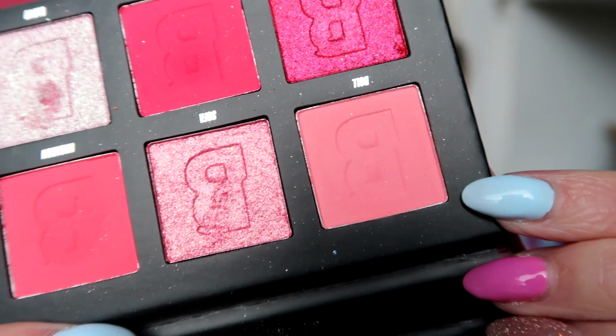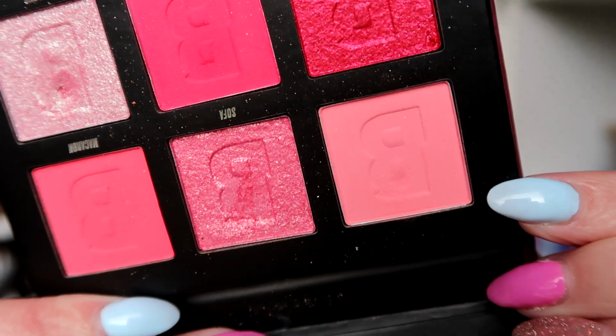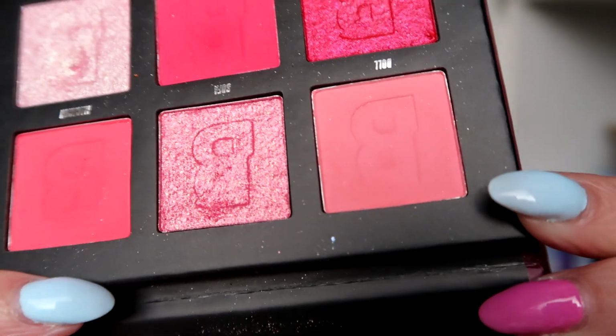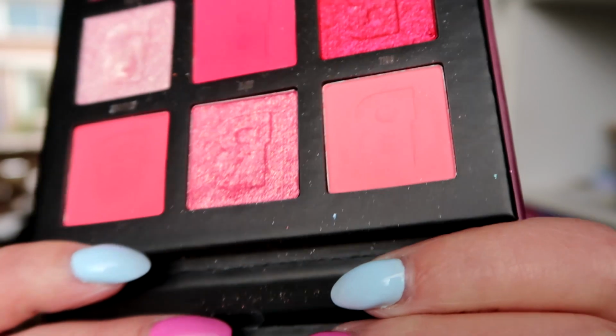Then the next shadow comes from my Beauty Bay Berries palette, and this was rolled in for the prompt A Shadow from a Monochromatic Palette. This palette is all pinks, as you can see, and I rolled in the shade Doll, which is right here. I have previously used this 6 times and I've used it 5 more times this month. You can see some slight disturbance in the pan, but not a lot is happening.